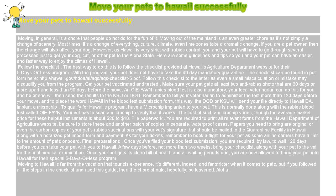Moving to Hawaii is far from the vacation that tourists experience. It's different, indeed, and far stricter when it comes to pets. But if you followed all the steps in the checklist and used this guide, then the chore should, hopefully, be lessened. Aloha.